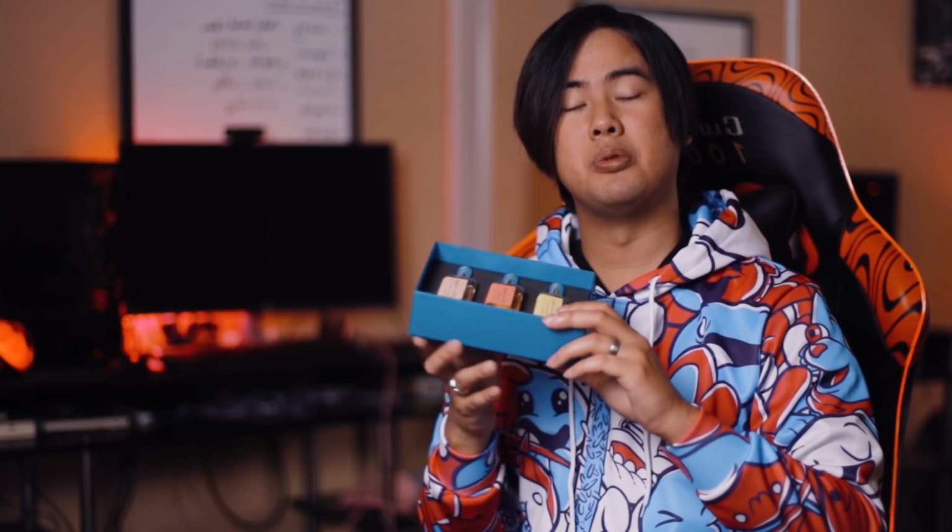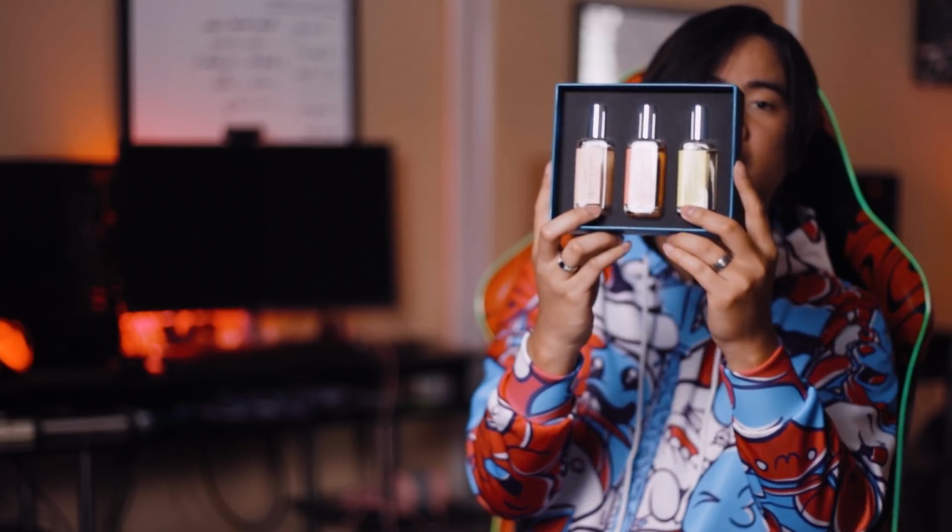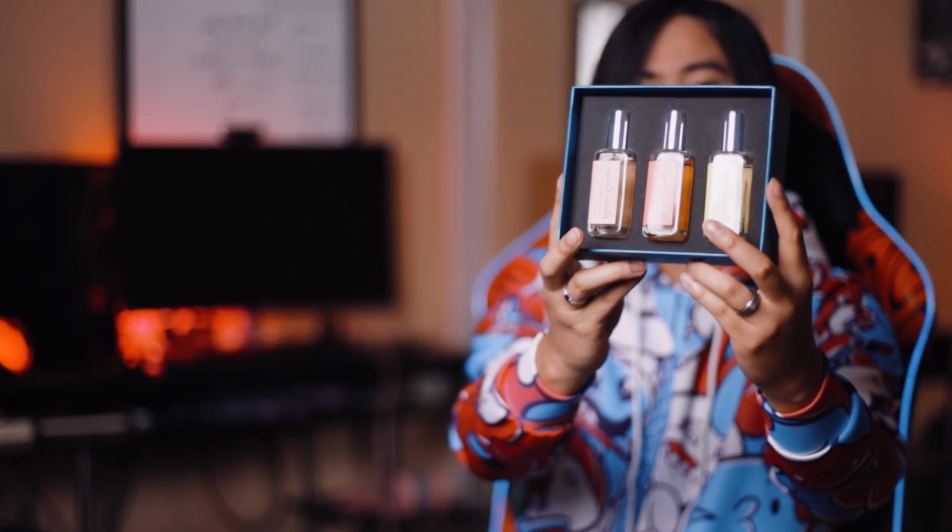Next, let's open this box here, Atelier Cologne. This is the gift set with 3 of them in here. I bought this actually from Bradley from the channel Triple Ink. He's not around anymore. He's doing other things now, but these are the fragrances that sit inside here. Oh, I don't want to drop this, but here you go. All the fragrances here. I'm not gonna smell all of them. I already know what all of them smell like.